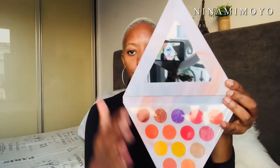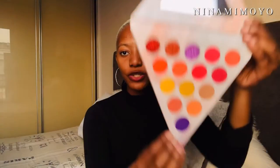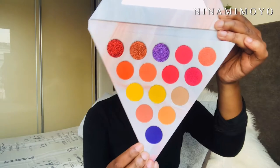So when you open it, it has a mirror on the inside, so you guys can obviously see the triangle shaped mirror, and obviously through the mirror you can see my camera. So yeah, and then they've got this that covers the eyeshadows. So these are the eyeshadows that they give you. There's a lot of different eyeshadows that are here, very beautiful colors. I'm obsessed because I'm excited to create these looks.